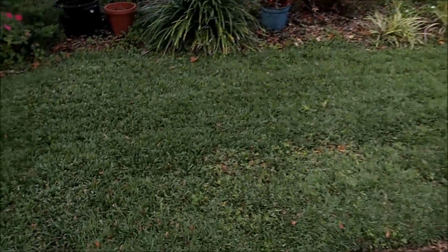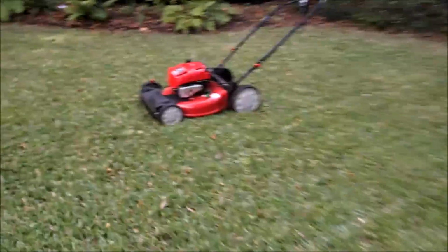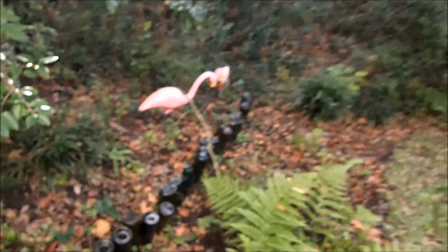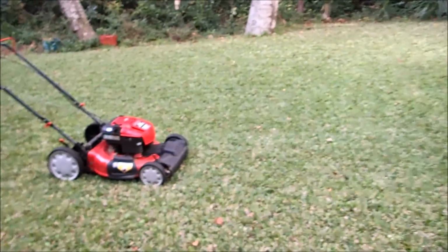And for this time of year, this lawn is looking really good, still green. Our banana tree got a little beat up from Hurricane Matthew. Overall, not too bad. And this Troy-Bilt did a great job mulching those leaves up. Got the flamingos back out here since Hurricane Matthew. Very nice time of year here at Emerald, North Carolina.